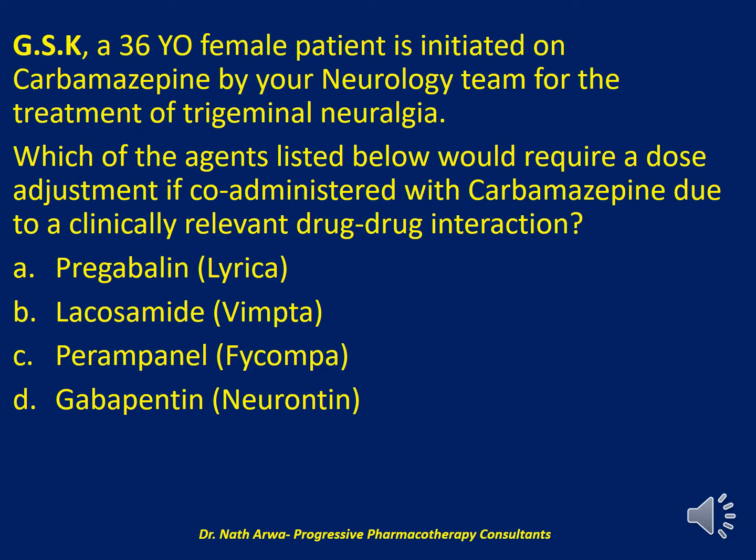Our next question reads, Mrs. GSK, a 36-year-old female patient, is initiated on carbamazepine by your neurology team for the treatment of trigeminal neuralgia. My question to you is, which of the agents listed below would require a dose adjustment if co-administered with carbamazepine due to a clinically relevant drug-drug interaction?